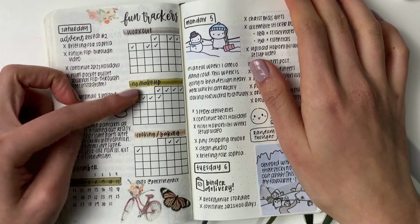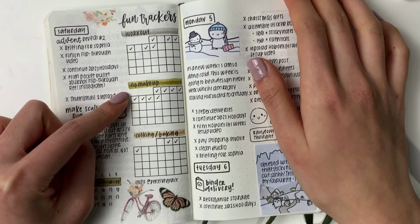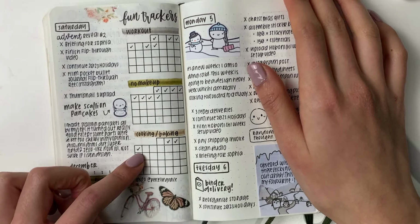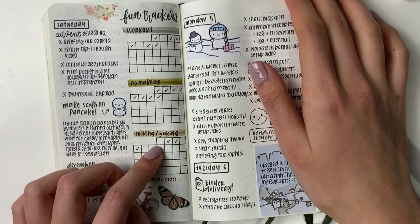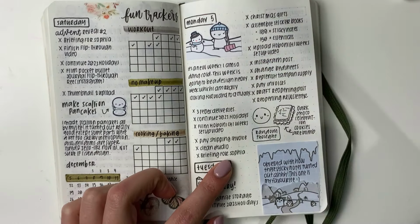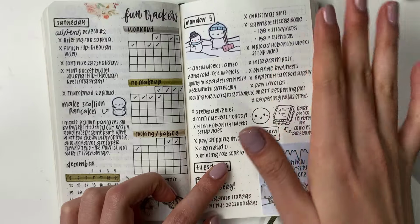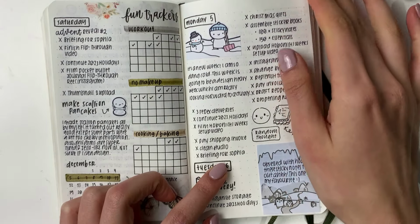But yeah, I created some trackers, one for working out, one for, again, wearing no makeup, and then one for cooking and baking. For the cooking and baking, it's not like whenever I cook anything or bake anything, I will make a check mark, because I make lunch every day, so I technically cook every day, but it's more so like exciting recipes, just notable times when I cook and bake.